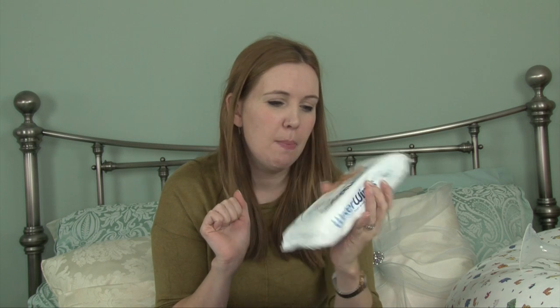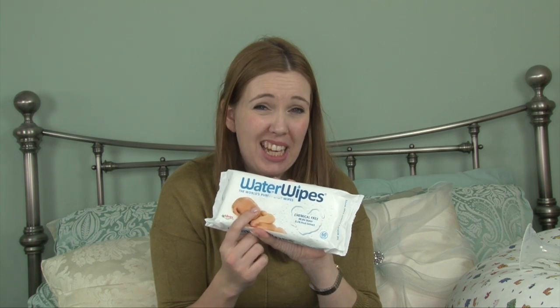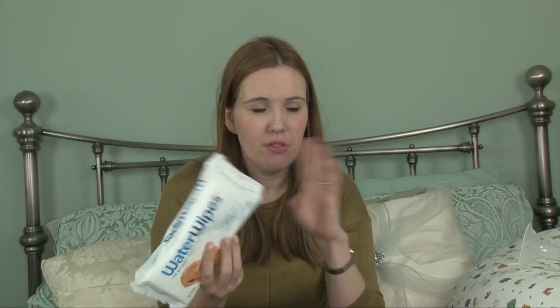So it saves you faffing about with cotton wool and water. So they're a great buy. They are more expensive than your average wipe. I think they're about £2 a pack. So not cheap, but we buy them in bulk on Amazon because we go through so many of them anyway.